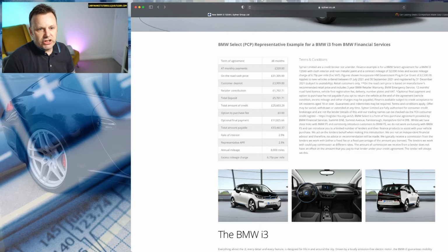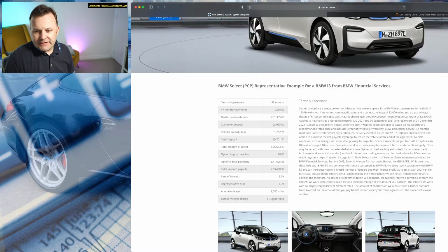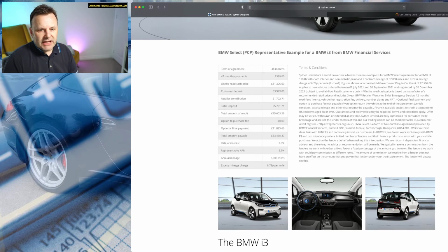Okay, so straight in then. I did a quick search for the BMW i3. This one came up at the Sytner Group. It took a bit of reading the small print, but this is for a standard BMW i3 120 ampere hour with cloth interior. I think I've found the equivalent on Lease Loco when we look at the lease price. But they're essentially saying that the purchase price quoted includes the £2,500 government grant, which you can get for certain electric vehicles. Unfortunately, it was taken away just before I got my Tesla, so I didn't get the grant. But for certain values of electric vehicles, you can still get the £2,500 government grant.